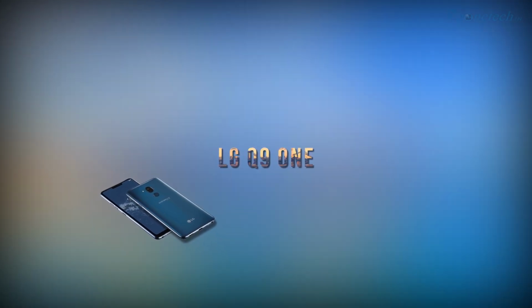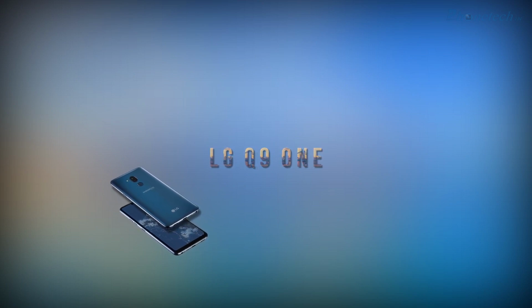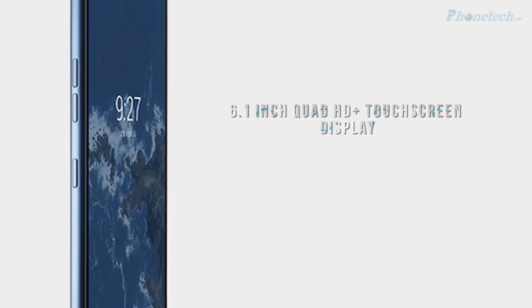LG has launched a new smartphone, the LG KEYone. Let's see the specifications. LG KEYone has a 6.1 inch Quad HD Plus touchscreen display.